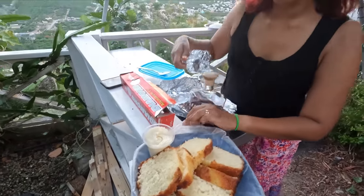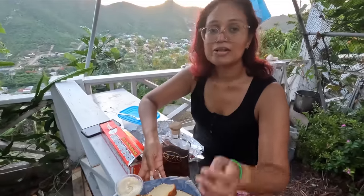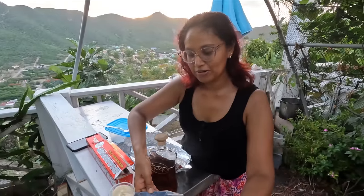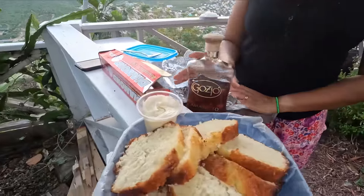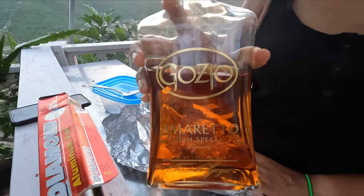Here we have some coconut cake made by our neighbor. Not the one that we got the chickens from. A different one. The fowl. Coconut cake and some homemade cream to go along with some amaretto.